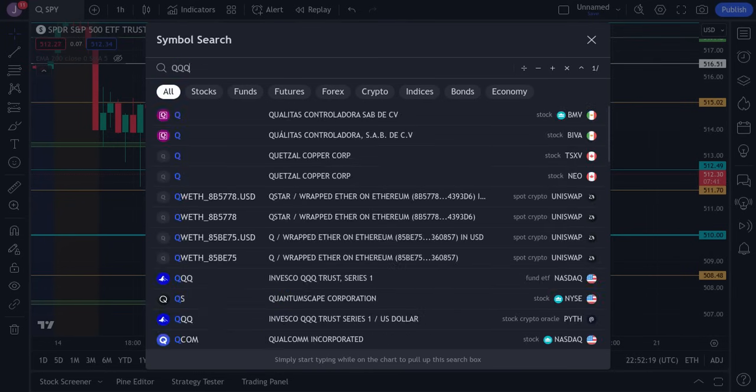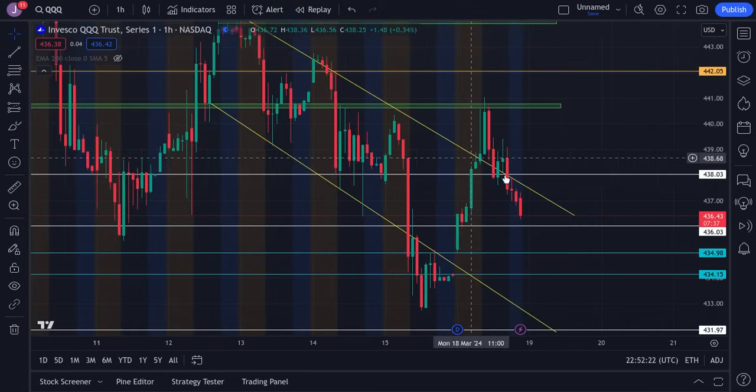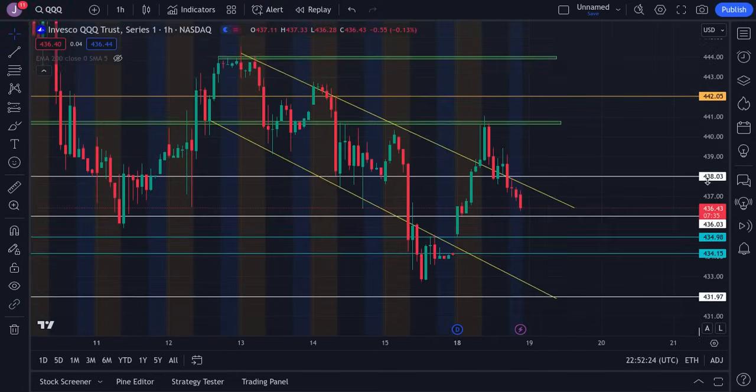On the QQQ, we have a very similar chart. On the QQQ, this was heavily dictated by Nvidia, but Nvidia is not getting the bounce we could have seen because so far with the big conference, not really much is happening. I'm not really seeing this affecting Nvidia much, so it's still remaining as it is.